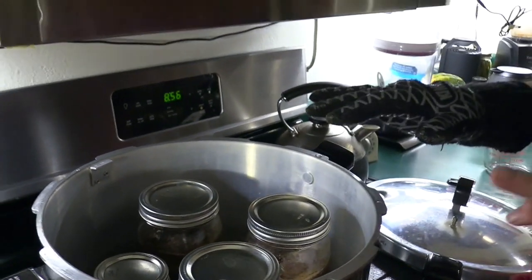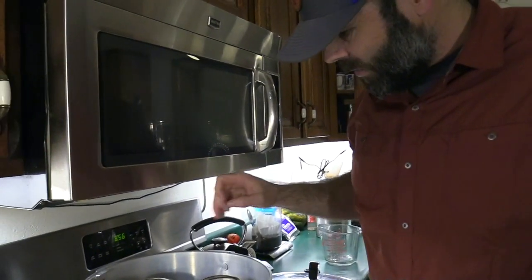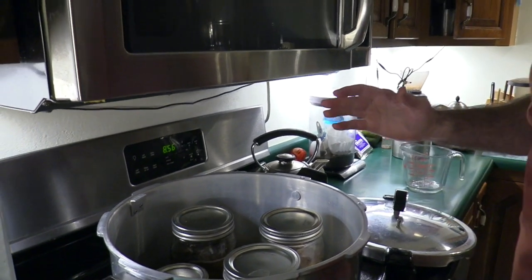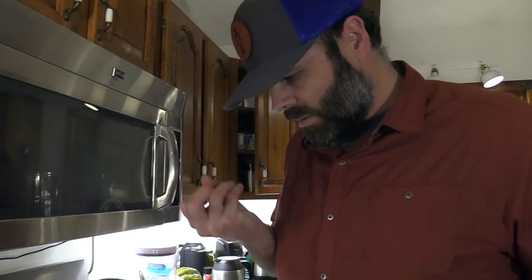I'm just gonna keep this open, and I'm just gonna leave this here for a while because here's what we're doing. I can see that these are raised up a little bit, and as this starts to cool more and more, it'll make a really firm, tight seal, and then the jars will cool down.